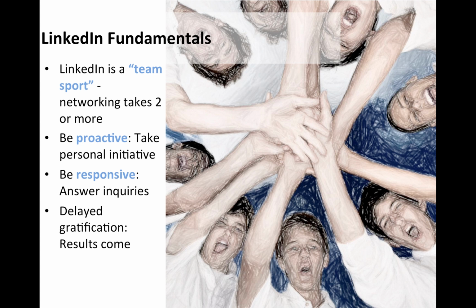So let's go through some of the fundamentals of LinkedIn, because this lays a little bit of groundwork for some of the more advanced techniques I'm going to show you in a few minutes here. First of all, LinkedIn is a team sport. Any kind of networking takes two or more. This is a big contrast from one-way marketing. So email is one-way marketing, or blogging.